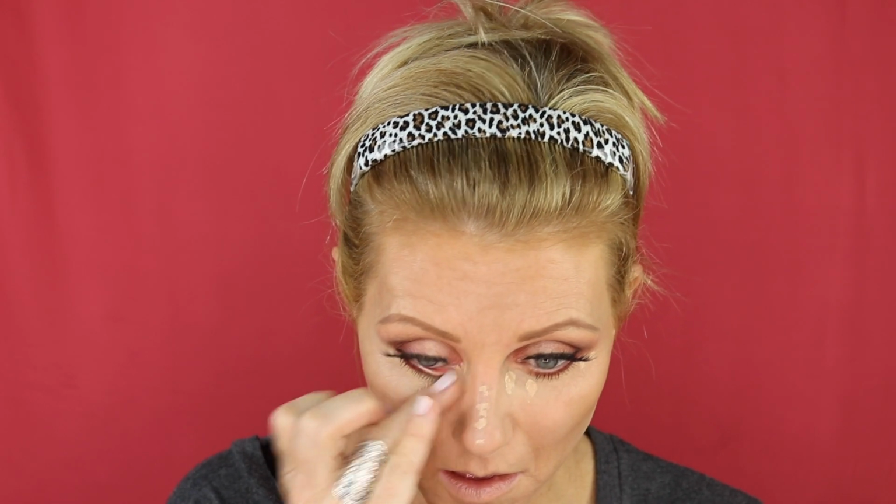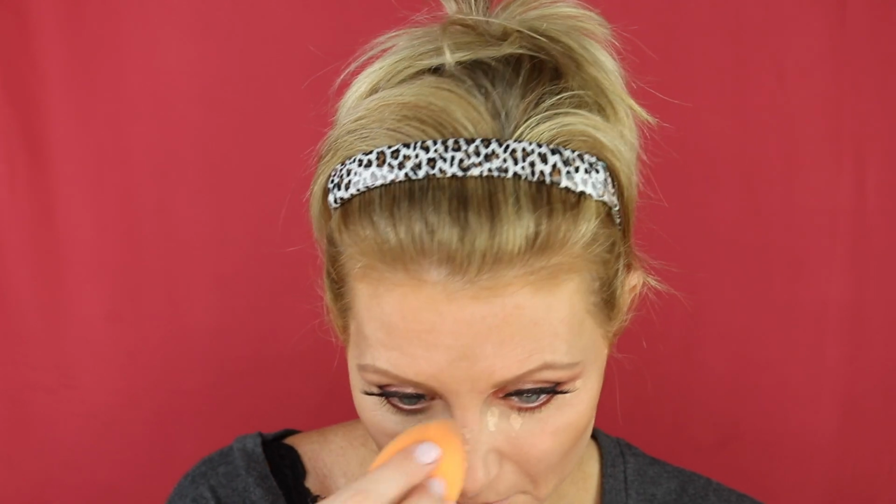You'll notice that I use my fingers a lot. I find that I can be very specific. I'm also not dirtying a lot of brushes, and I'm not wasting product, so it's not getting sucked into my brush.